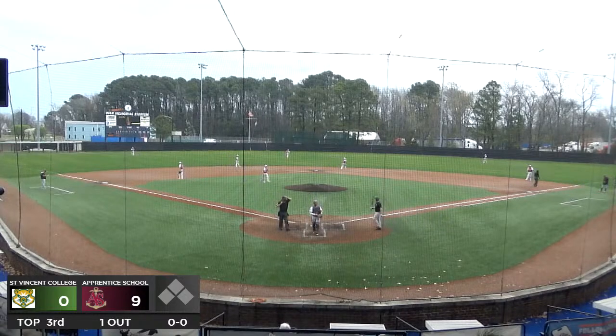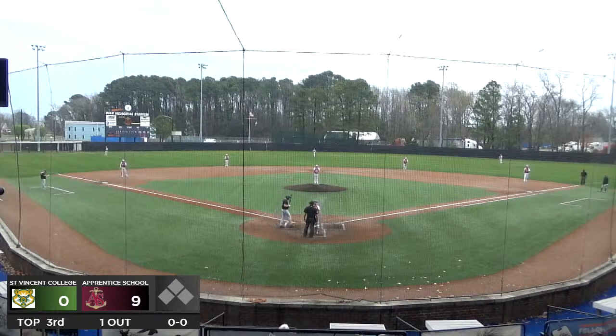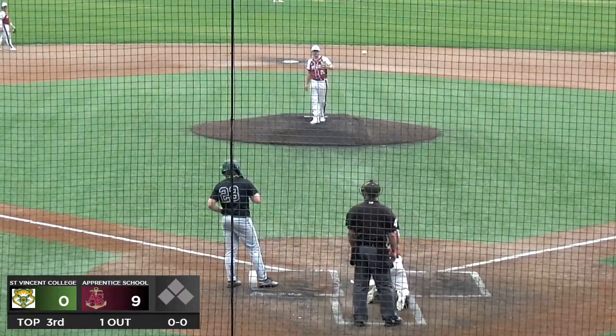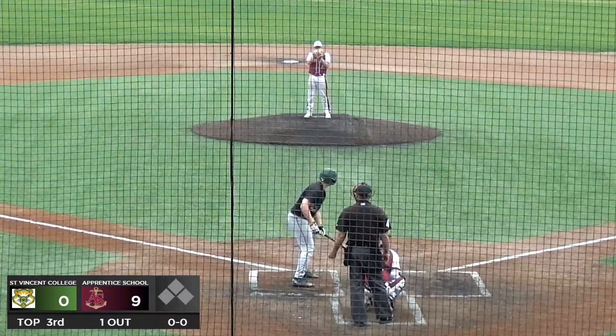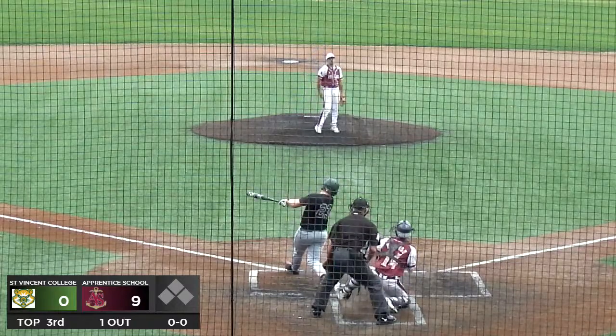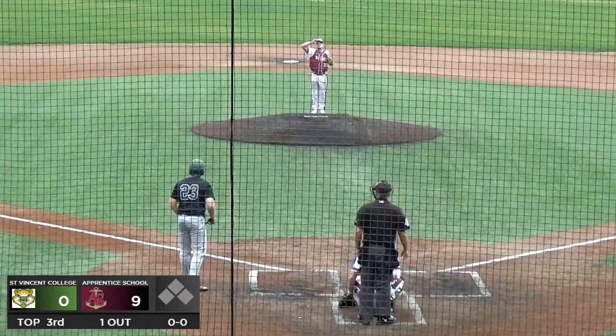That'll bring up the designated hitter, number 23, Anthony D'Urso. I was saying Carter had a busy first inning. The bases were loaded. So the Bearcats loaded up the bases in the first inning and failed to push any runs across.